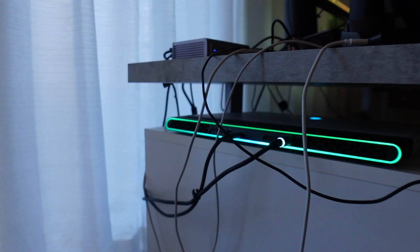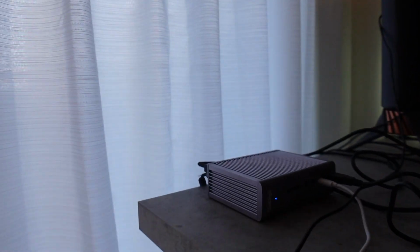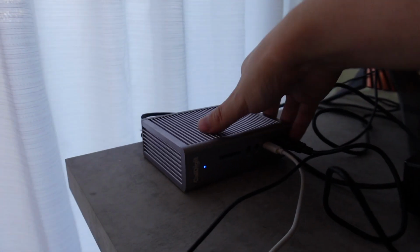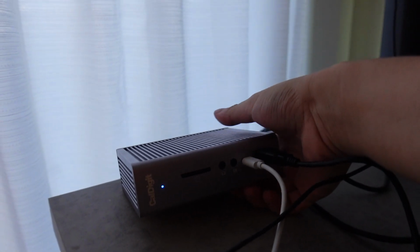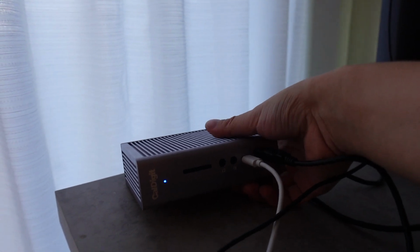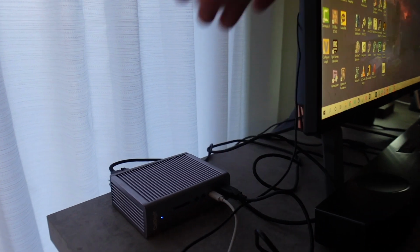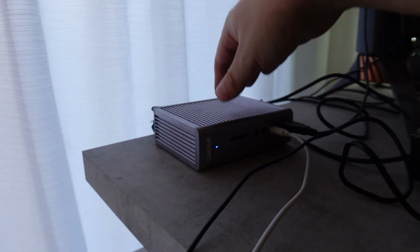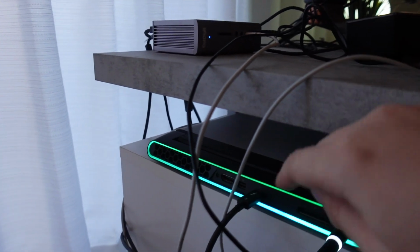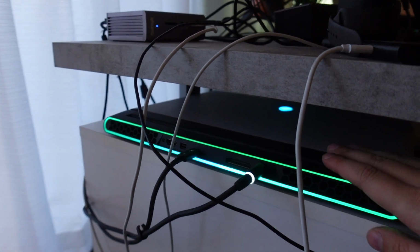It's actually connected to a Thunderbolt 3 dock. So I have a Thunderbolt 3 dock here, which is by CalDigit. So this CalDigit dock is really, really nice. It's basically the thing that ties it all together in this section. Because everything like my monitor, my keyboard, my microphone, everything is connected to this Thunderbolt 3 dock by CalDigit. And all it takes really is this one cable, right? This one Thunderbolt 3 cable connects it to everything on my laptop.